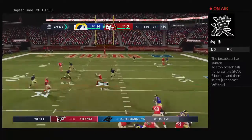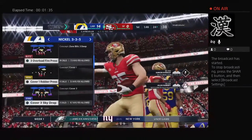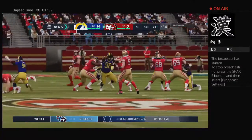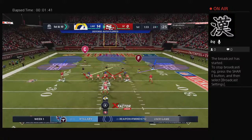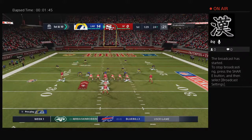Out of the gun, they'll look to throw. And able to haul it in is Kittle. And he'll be touched out here, but not before he does pick up the first. Able to get what they need to keep the drive going with a 6-yard pickup on 3rd down.